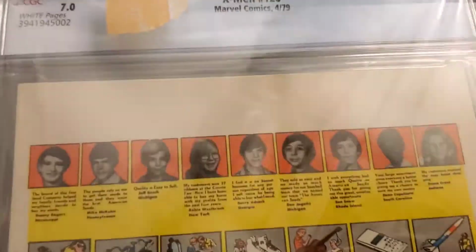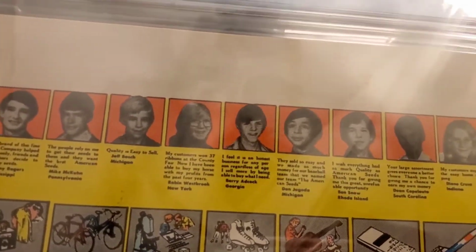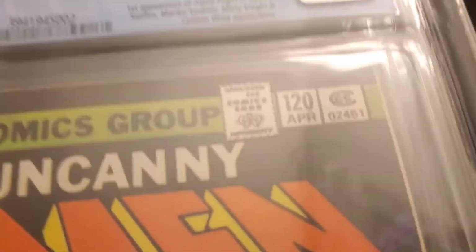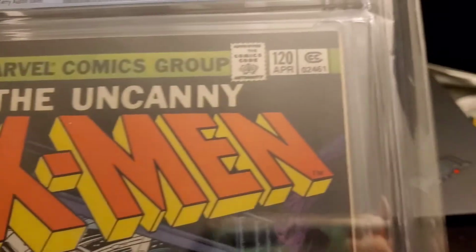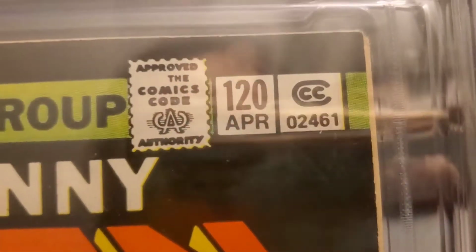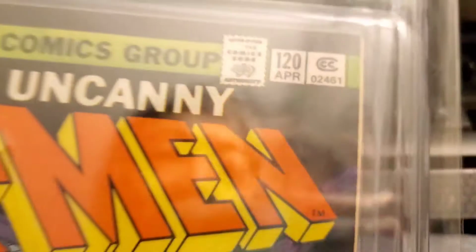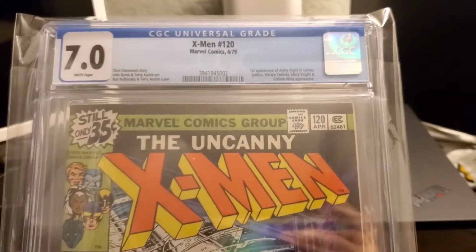I think the foxing is what hurt my grade. CGC obviously thought that was significant enough to bump it down, or those three things combined. Anyway, you've got to really look close to find that crease that breaks color. That's what they're referring to right there, that crease right there. If you look at it from afar, you don't even notice it.